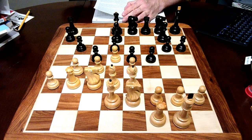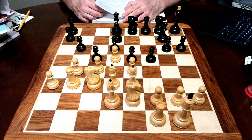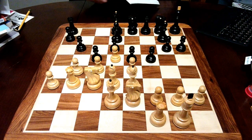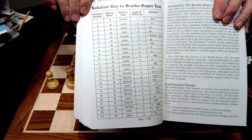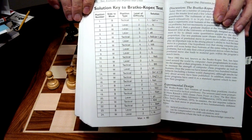So here it says the Kopec test consists of 24 positions, 12 lever and 12 tactical positions. The sources used were primarily Hans Müller 1959, the classic Pawn Power in Chess, The Best Move by Hort and Jansa 1980, Informator 18 from 1975, Modern Chess Tactics by Pachman 1973. Okay, so here there is also a summary of the result. I told you guys that I wouldn't give you the solution. Now you discover that humans actually lie, and here you can have the solution of the 24 positions, since clearly they come from books that are quite old.